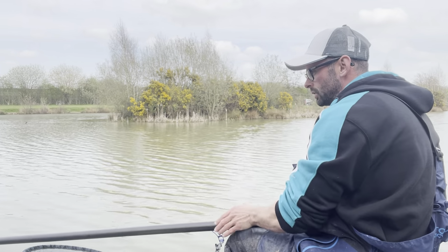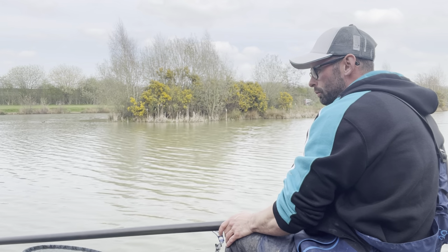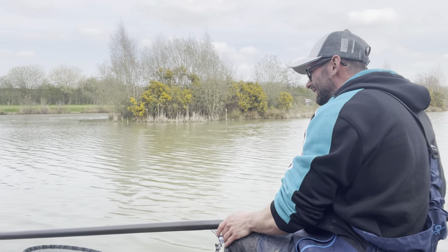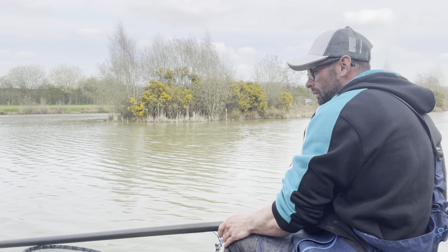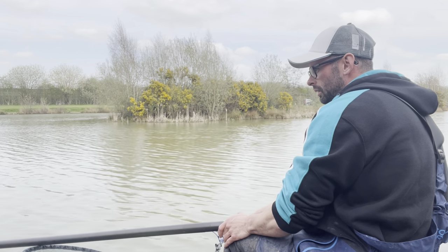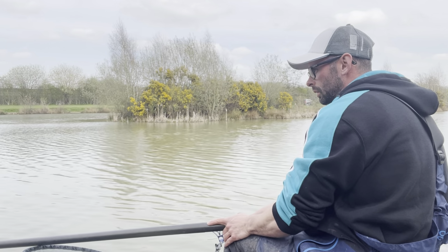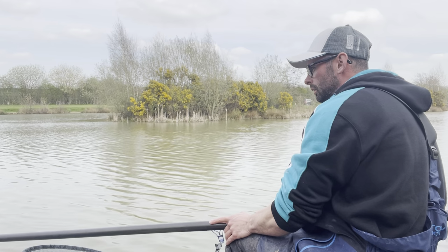I've come closer into the margin as well. I've come right up onto the shelf now. Well, it plumbs up best, really. But yeah, there's a few down there. Catching well on corn as well, sweet corn. There's a few fish coming out though, to be fair, everywhere on the lake.